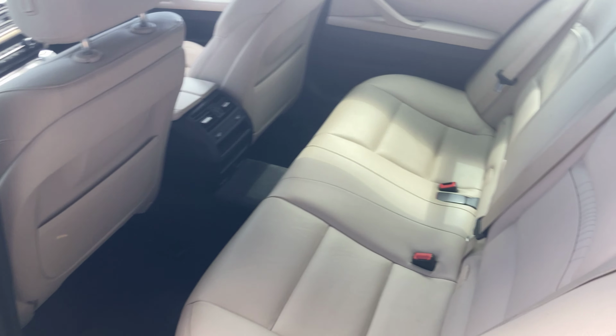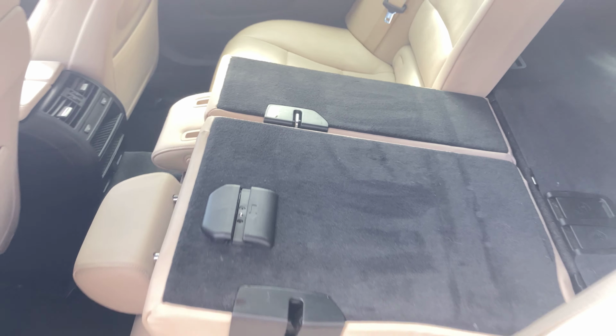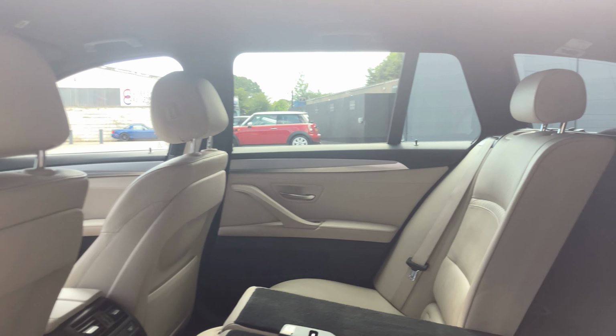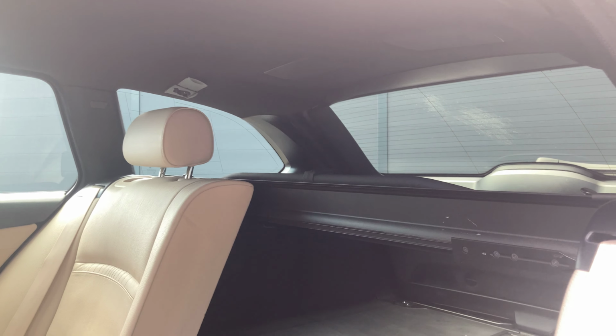Just to quickly demonstrate how these rear seats collapse on the shoulder of either side, we can fold these down. That will fold down pretty much flat. And in all honesty, it gives you almost like a van-like space in the back.